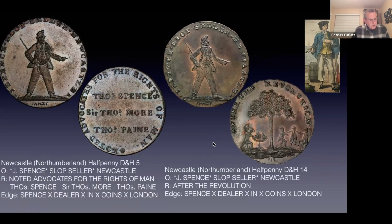These 2 may actually explain that gallant garb a little bit better. Thomas had a brother who lived in Newcastle, and he issued a dozen different tokens advertising his brother Jeremiah J. Spence, slop seller in Newcastle. They all have the same obverse. There are a dozen different reverses.